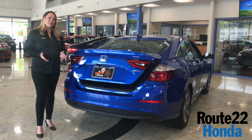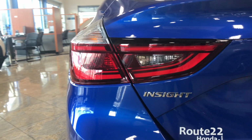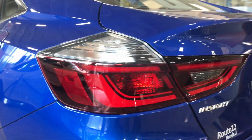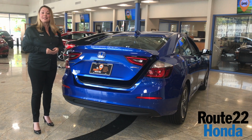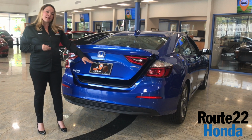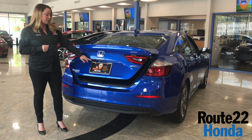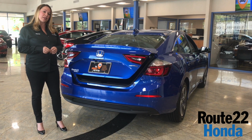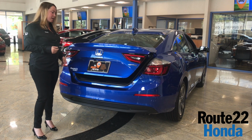A styling cue that I noticed and really appreciate on the Insight is the fact that these lights are so flush. That's really more of a luxury cue. So it brings some styling aspect to this vehicle that again raises its class. Also, I love the fact that Honda does not skimp on technology regardless of trim. So you're going to find as standard equipment a tri-view backup camera on this vehicle. It'll absolutely change your entire dynamic for backing up.